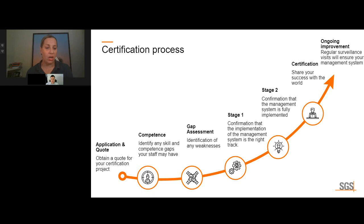But you would contact me so that I could provide you with a questionnaire to collect all the scoping information needed and to provide you with a quote. From there, you're going to want to look at the competencies of your organization and see if you have any gaps in skills. SGS does have a training academy, so we can provide you with any training assistance. We are an independent certification body, and so we are not able to consult at all, but we do have a training academy that can provide different types of training like requirements, implementation, internal audit, lead auditor training, things like that. We always recommend your next step being a gap assessment.